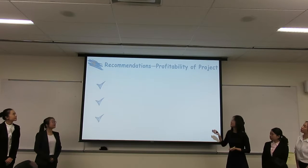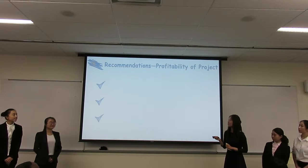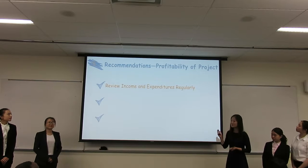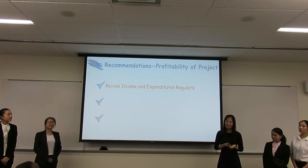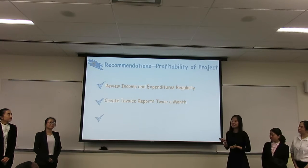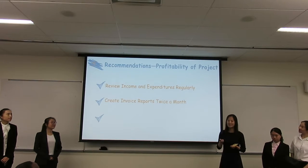Now, here are the recommendations for improving profitability of long-term projects. First, we recommend clients review income and expenditures regularly. The process can help clients track whether actual income and expenditures are consistent with the original budget. Second, we also suggest clients create invoice reports twice a month.